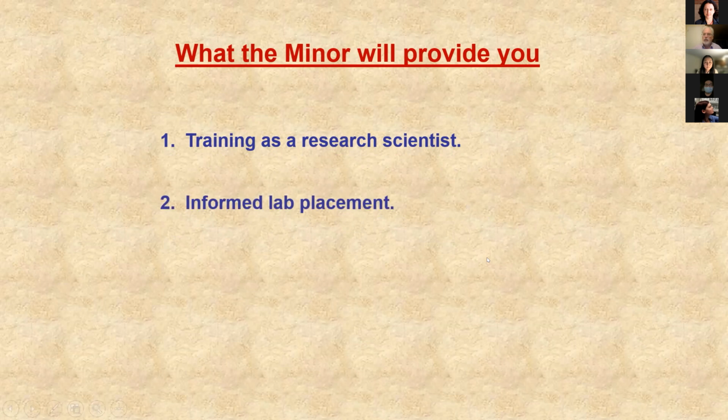As I'll describe in a minute, we require a significant amount of research to complete this minor. And we don't think that it's fair to tell students, you know, you're going to have to do all of this research to finish the minor. Good luck finding a lab. So if you're in a lab when you join the minor and you're happy there, you can absolutely stay there.